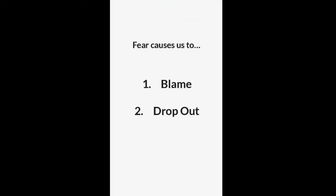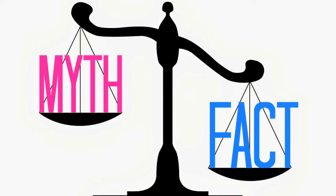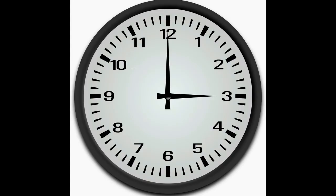Because fear causes our mind to fight, flee, or freeze. Or in other words, fear causes us to blame, drop out, or procrastinate. So take me for example. I was struggling to finish my assignment just before it was due, but I had to see past the great myth of it was impossible for me to get it done in the hour I had left before the deadline.